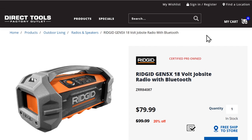All right, Rigid. A lot of people are asking about this radio, the Rigid 18-volt job site. This is the Gen 5X radio with Bluetooth. I wonder if that means it's brushless. A lot of the other 5X stuff is brushless, so hence the joke. Anyway, 20% off takes it down to $80. It's a nice radio on its own. So, you know, I wouldn't mind just having that radio.